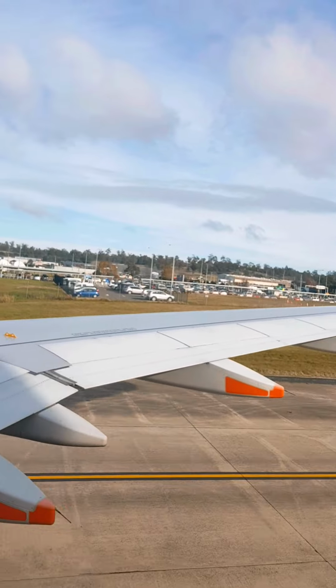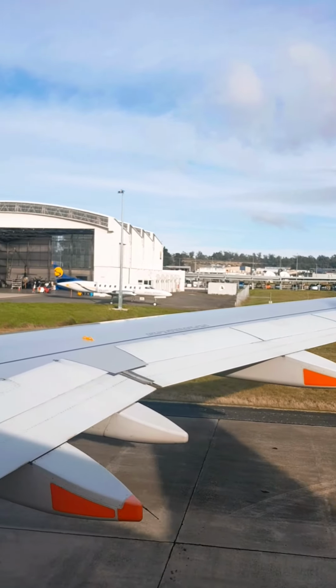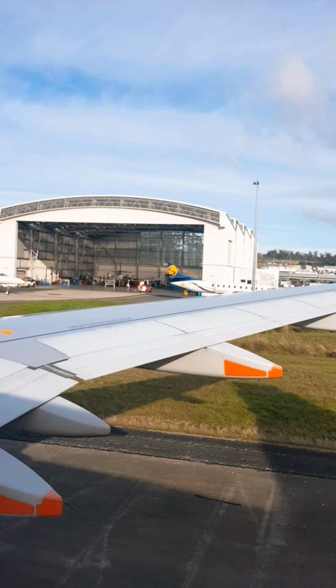Small airport, I think. Yeah, it isn't that big. Got some planes there.